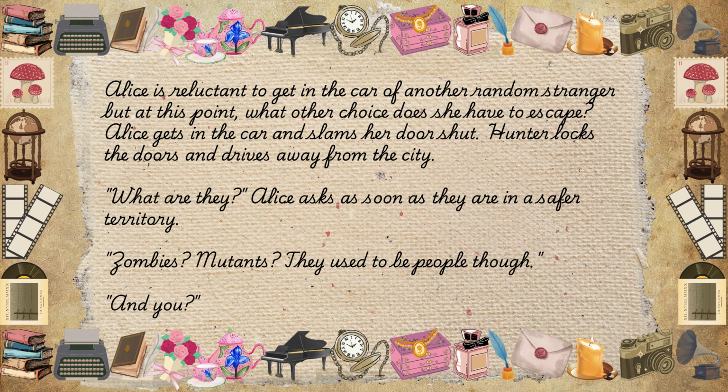Alice is reluctant to get in the car of another random stranger, but at this point, what other choice does she have to escape? Alice gets in the car and slams her door shut. Hunter locks the doors and drives away from the city.